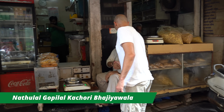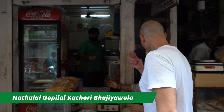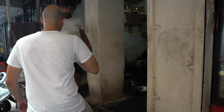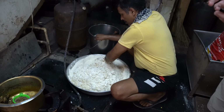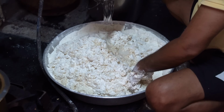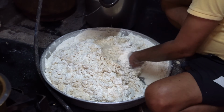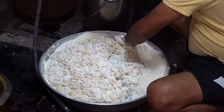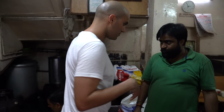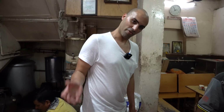How are you? Quite well. Good. Can I have a look? Beautiful. Let's take a look. Hello? Making kachori? The gentleman is making kachori, which is a fried bread stuffed with moong dal. This is the dough, mixing it with water. Making dough. And it's stuffed with moong dal. Moong dal bhajia. Yes. Yeah, I'll show you. Let's take a look.